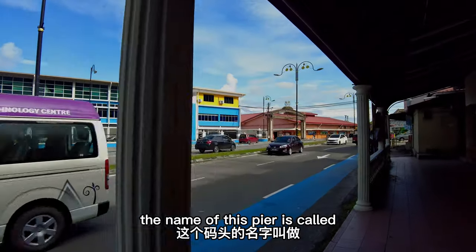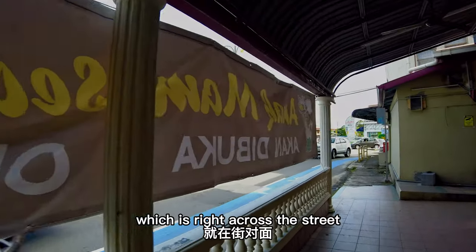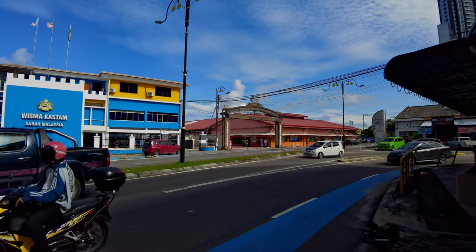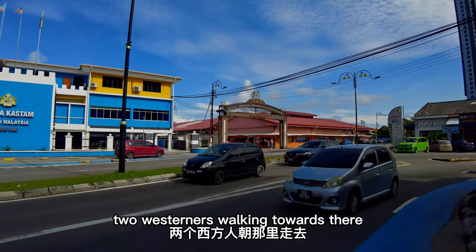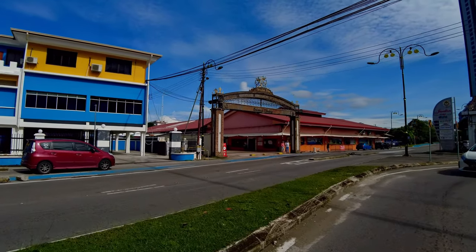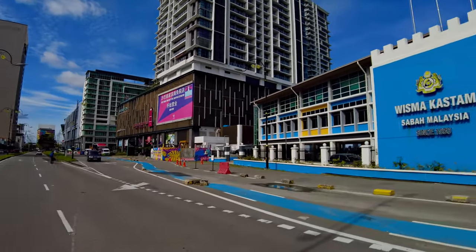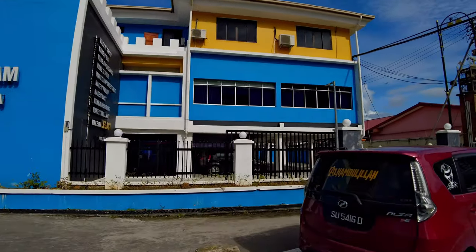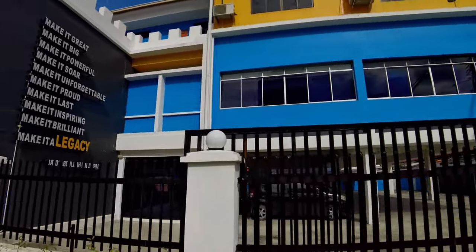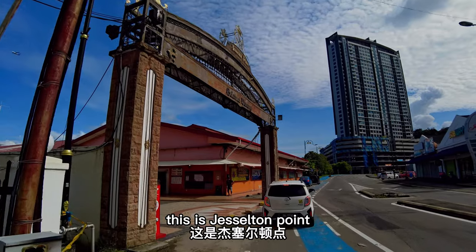The name of this pier is called Jesselton Point, which is right across the street. I saw two Westerners in there, so I must be correct. Just be careful with the road. This is the customs building. We are not going in there. This is just a turn point.